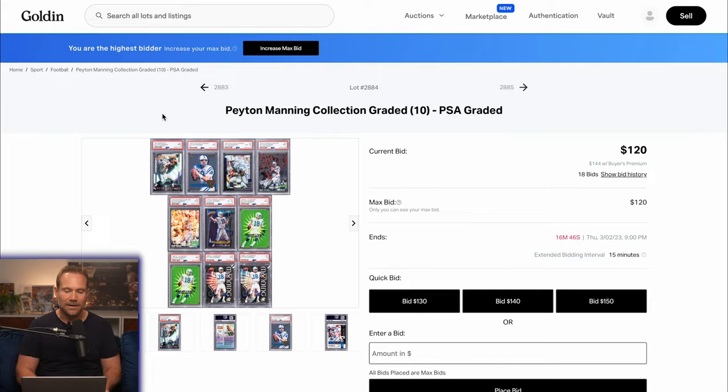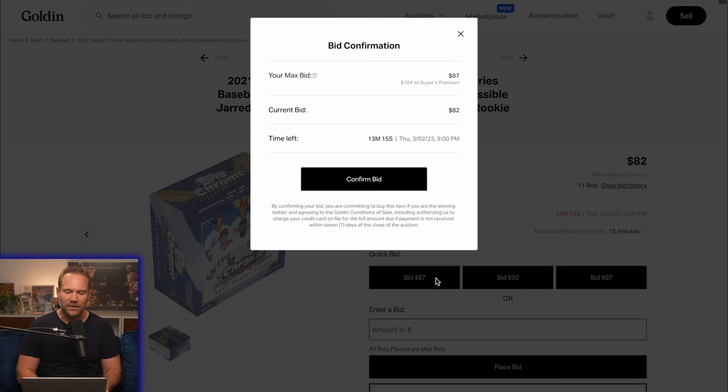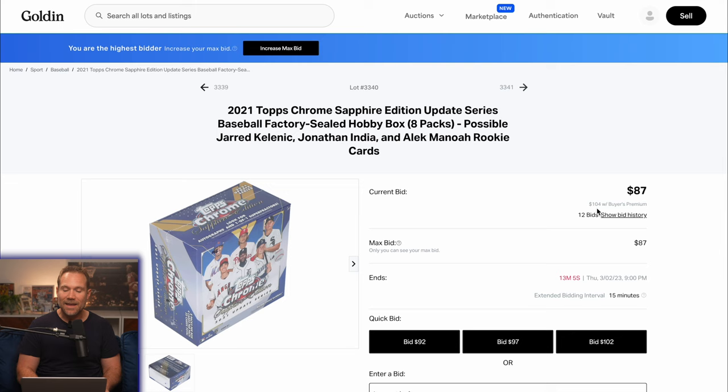All right, next up here, we've got some sealed wax. This is a box of 2021 Topps Chrome Sapphire Edition Update. These are selling online right now for around $140. This one currently at just $98 with buyer's premium. Let's bid this one up a little bit. This could be a nice flip opportunity on this box, especially with baseball season around the corner. I am now the highest bidder at just $104. If that is to hold up in extended bidding, that's going to be a deal. We're currently 13 minutes away from extended bidding, so we'll see.